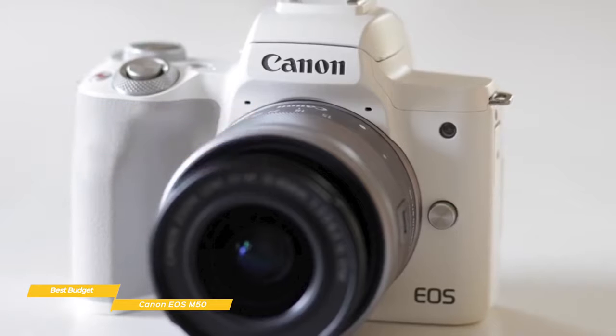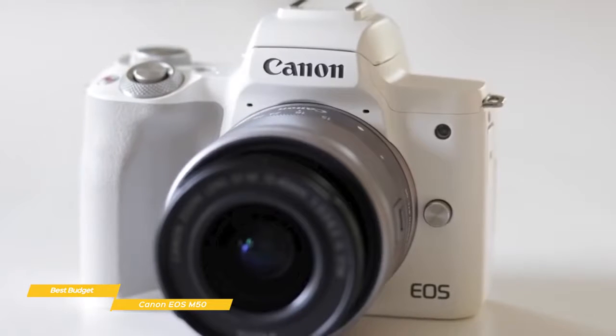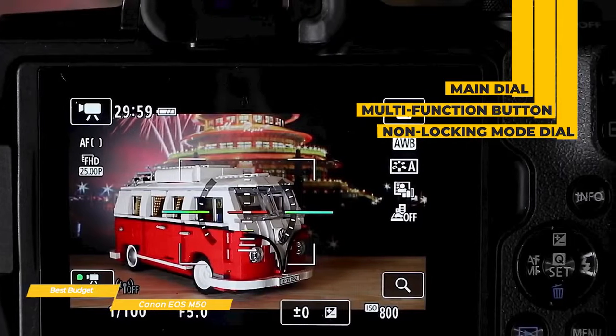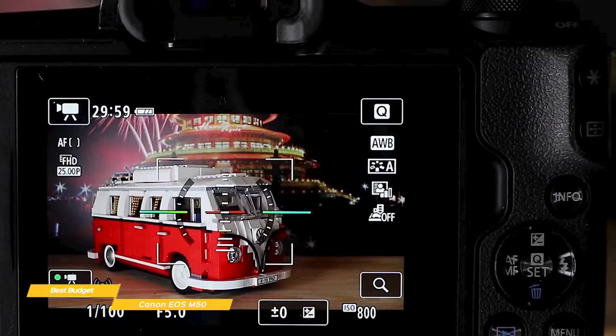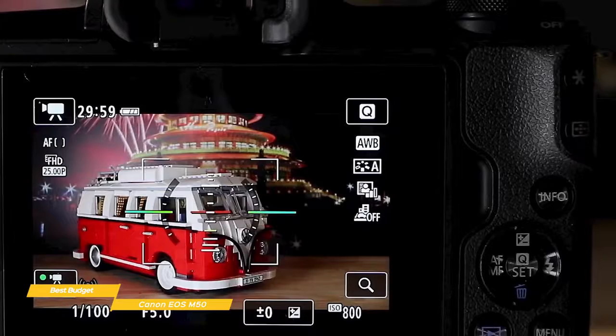Controls on the camera have been simplified by removing the exposure compensation and function dials, and the flash release button is replaced by a manual pop-up flash. There's a main dial, a multi-function button, and a non-locking mode dial, with no controls to the left of the viewfinder, which makes this camera a good choice for beginners. The 0.39-inch OLED electronic viewfinder uses 2.3 million dots to give you high detail when composing your shot.